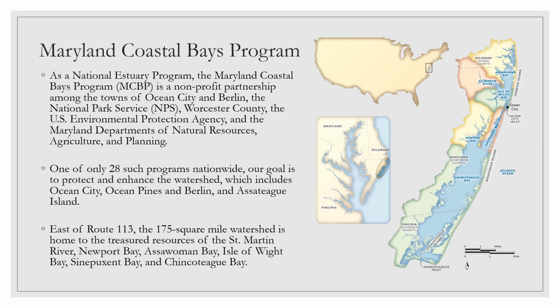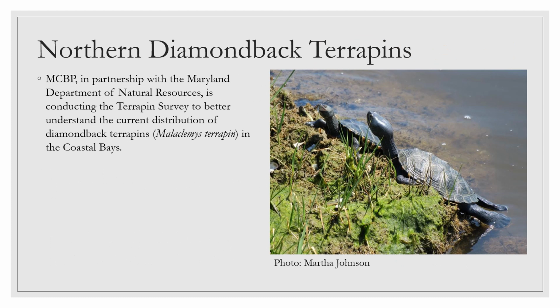We do have 5 main coastal bays, including a river of significance. So we have the St. Martin River, and then from north to south we have the Assateague Bay, Isle of Wight Bay, Sinepuxent Bay, Newport Bay, and then Chincoteague Bay. We're a pretty small watershed, about 175 square miles, and we extend a little bit into Delaware and then south into Virginia.